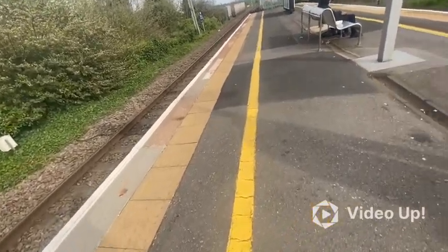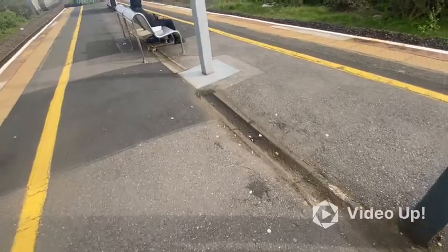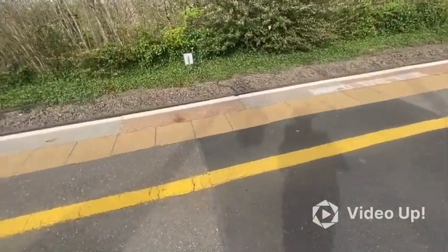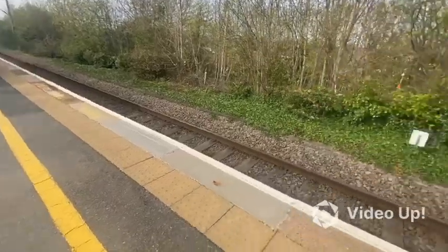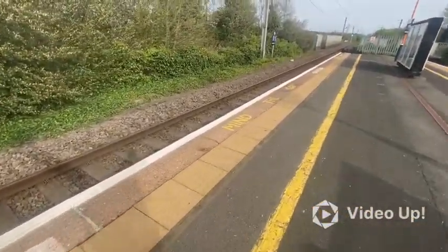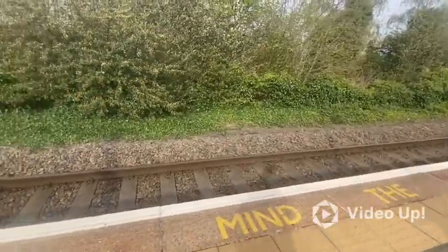Anyway, I didn't see the unit numbers, so I'll find out what it was for you now. Right, that was 390-020 heading up to Edinburgh Waverley. Passing through now is a cross-country service to Bournemouth.